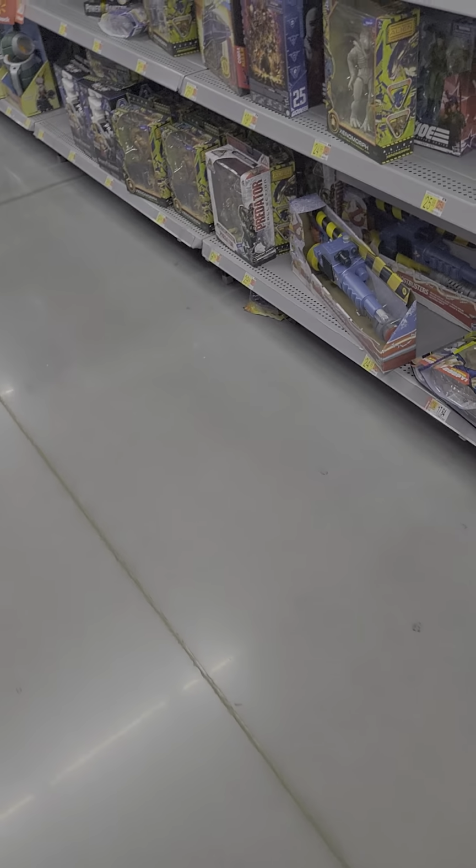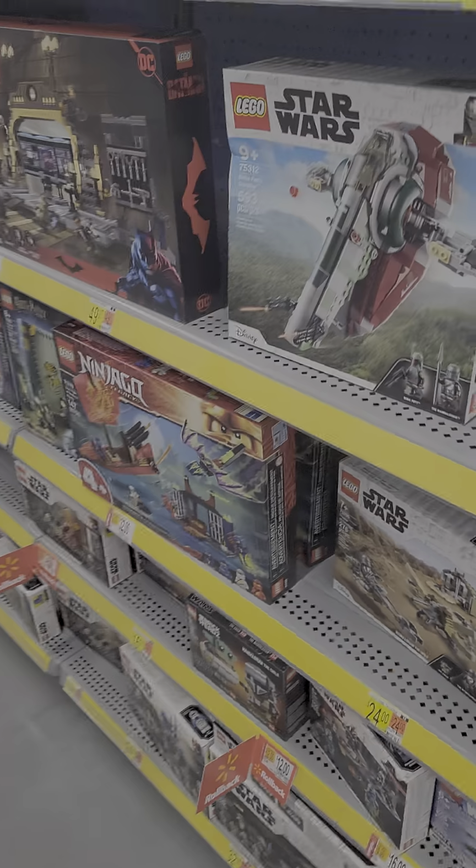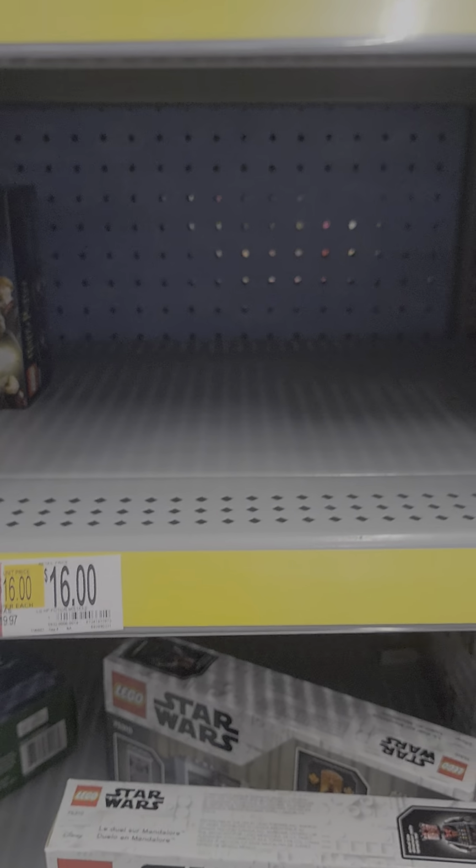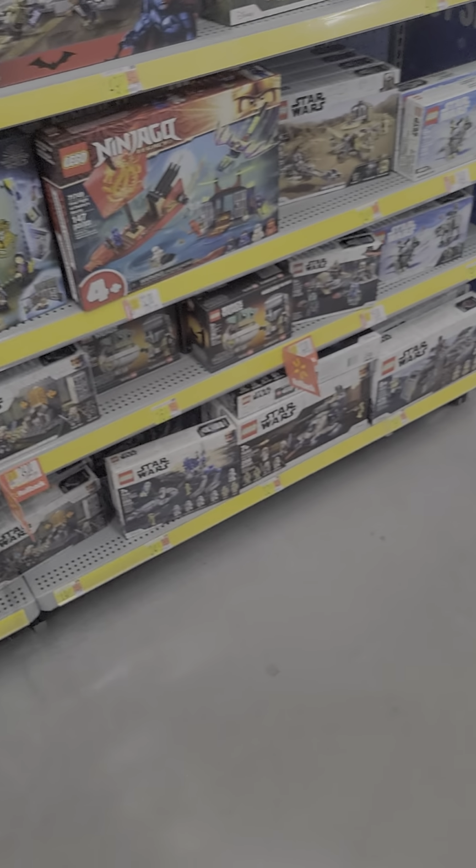I'm gonna go back to Legos real quick. Yeah, same stuff. I think I missed something. But yeah, I'm gonna keep this in hand. That's basically it for this toy hunt. You know what? Let's go to the tech stuff really quick after I see this.